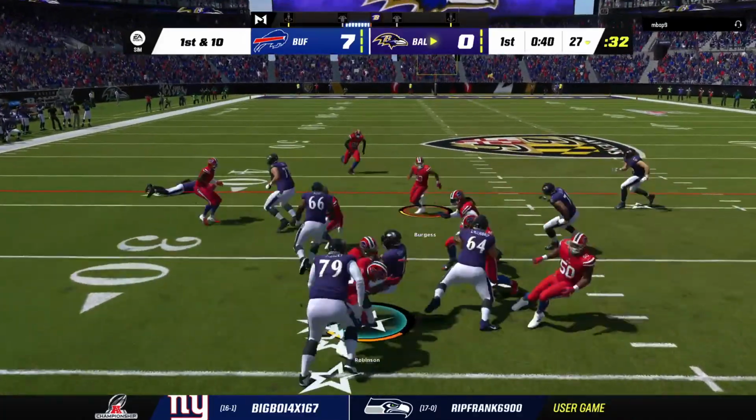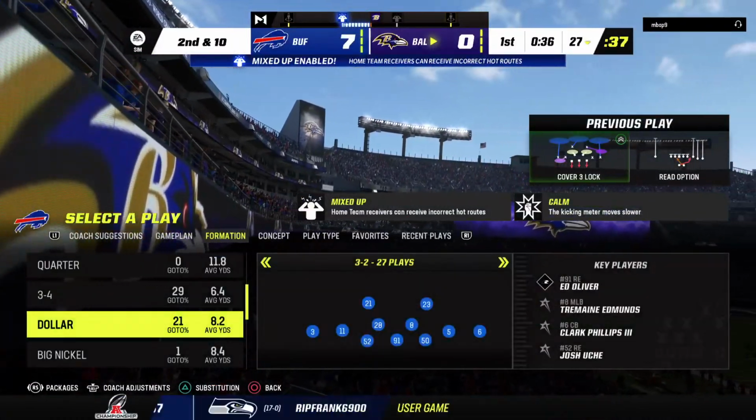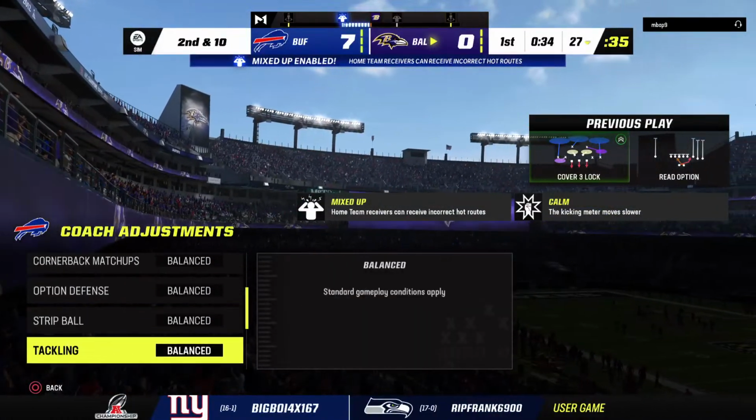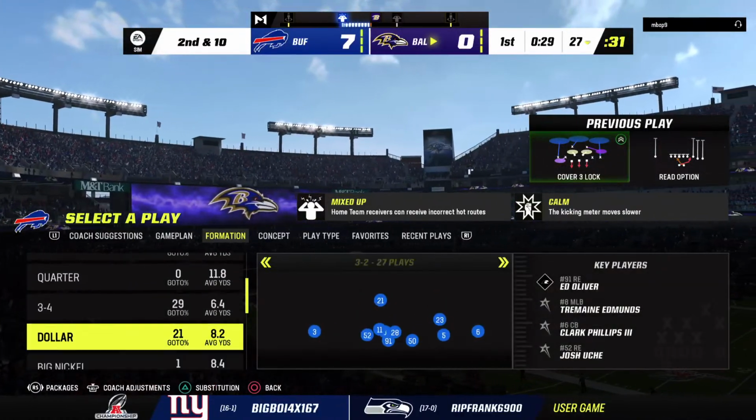They'll start this drive out on the ground. And nothing doing on his first run. Back to the line of scrimmage, and that's it. No gain on the play there. 2nd down. And he got off the end there very quickly to make that play.